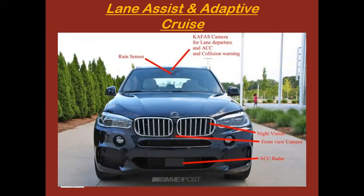Just to show you how complex these systems are on these new cars. Here's a newer BMW with all the sensors in front. It's got a rain sensor that'll kick the wipers on when it starts raining, right? Here's a camera that is actually what powers the lane assist or lane departure, whatever you want to call it, powers that warning system. Night vision sensor or low light sensor, a front view camera, an ACC radar. Okay. To me, this is the brains of the adaptive cruise control, and this camera is the brains of the lane assist.